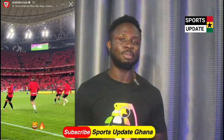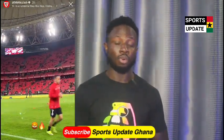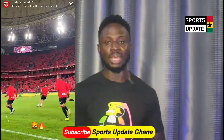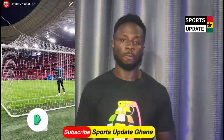Then in the 60th minute, that was when Inaki Williams scored to make it 3-1 for Athletic Bilbao in the game. Now for Inaki Williams, how did he manage to score this goal?